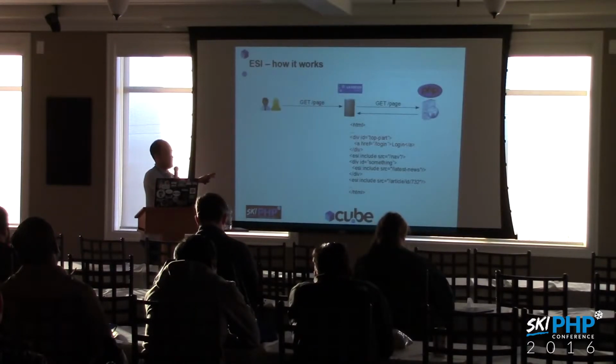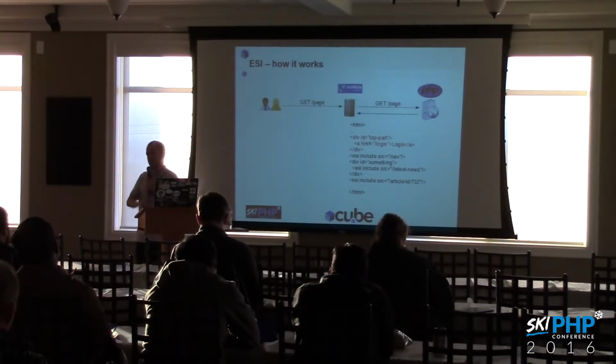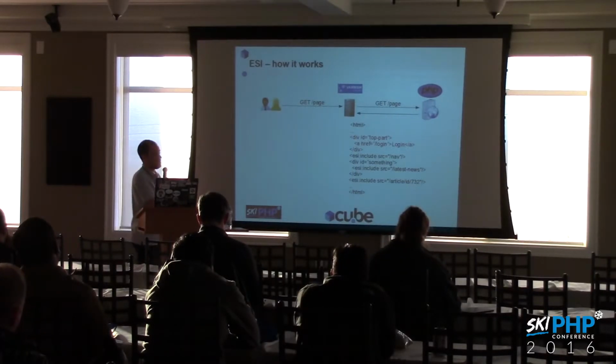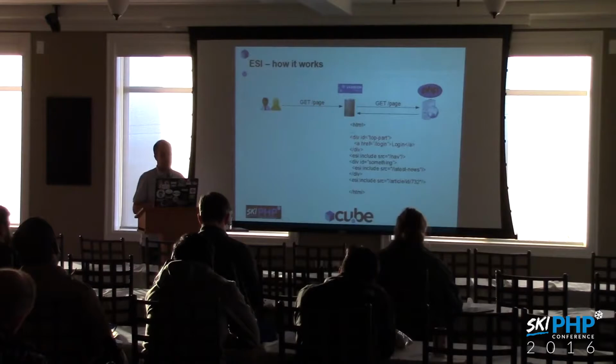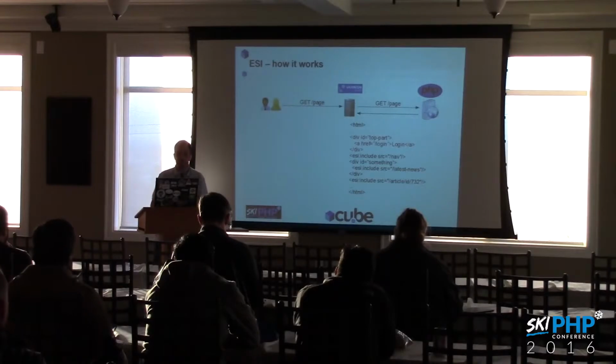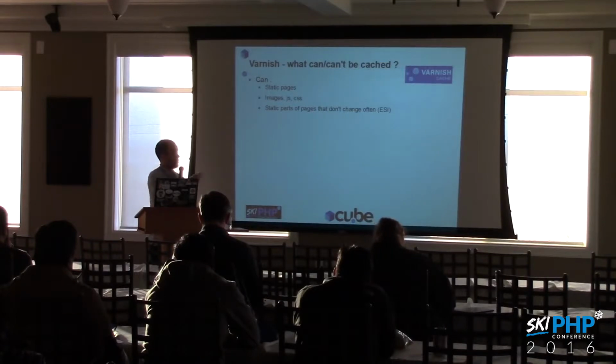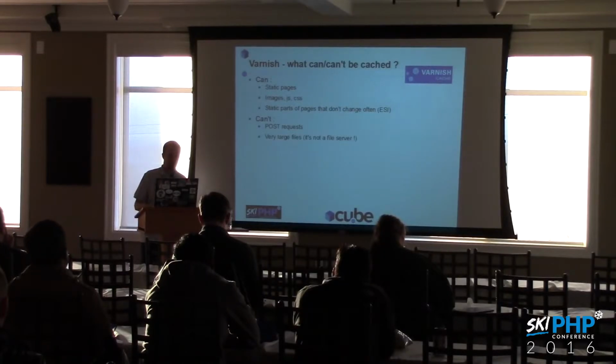So this could actually, if you have a very static site, or even if you have a dynamic site that doesn't change a lot, you could get enormous improvements in terms of performance. Because you're basically not hitting your web server with PHP every single time. So you can cache static pages, images, JavaScript, CSS, or with ESI, anything that doesn't change a lot. You can, of course, not cache POST requests. POST means update, it needs to go to PHP every single time. You could cache very large files, but it's not designed to do it.